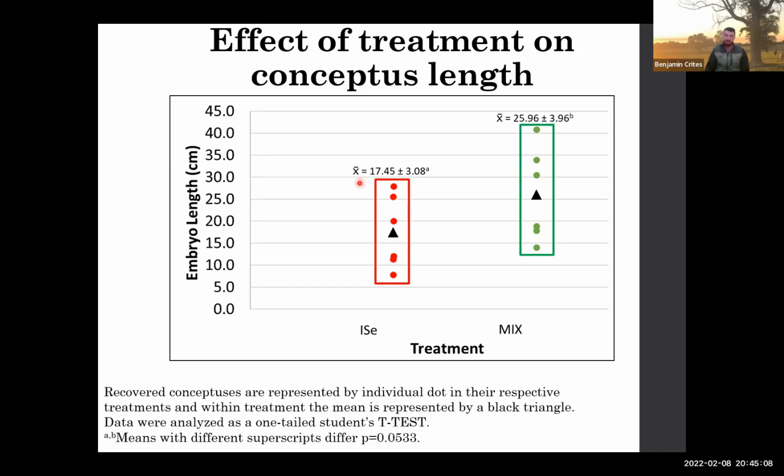And on average, the mean embryo length for the heifers supplemented with the inorganic form was about 17.5 centimeters. But in contrast, and significantly different, those heifers supplemented with mixed had a mean embryo length of almost 26 centimeters. So about an 8.5 centimeter increase.